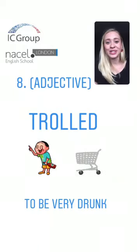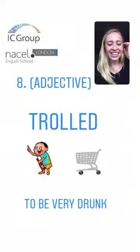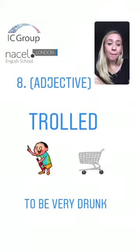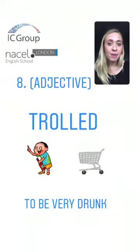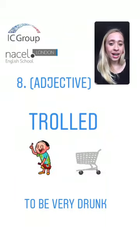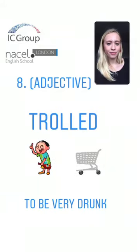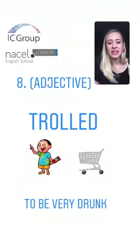This is super British. I don't think anywhere else uses this, any other English-speaking countries, and it's a super fun way to talk about being drunk. And so I have 2 pictures on the screen. I have a person with a beer, and I also have a shopping cart, or what we would say in English is a shopping trolley. I don't know where the link comes from, but this is what we're talking about.